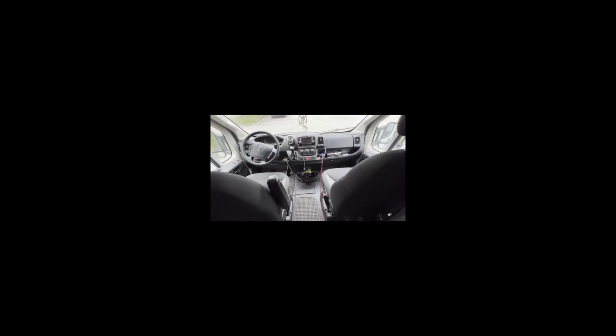Underneath the driver's seat and the front of the cab, we have an inflator that you can use to inflate your tires, and it runs off the cigarette lighter. I also have my socket set, and under the passenger seat we have the jack and all the components to change the spare tire.